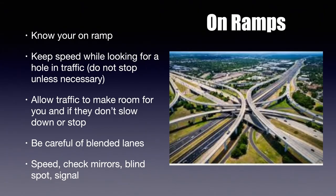So to get onto the highway, you should basically know which direction you want to go, north, south, east, or west. So know your ramp. Keep your speed while looking for, and I want you to write this down in your notes, a hole in traffic. We talked about a gap and a hole. Remember, a hole is bigger than a gap. A gap is probably your following distance, 3 to 4 seconds. We want something slightly bigger than that.